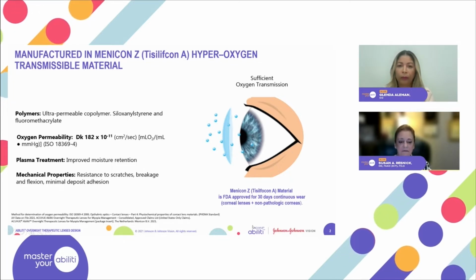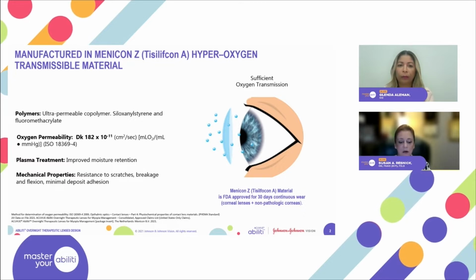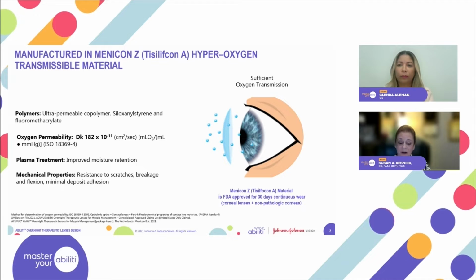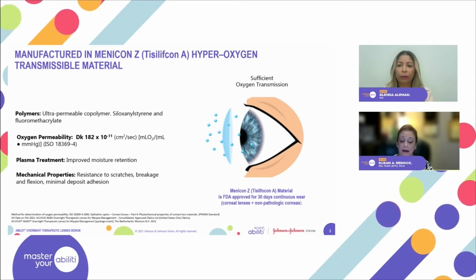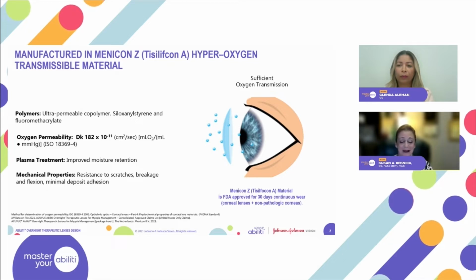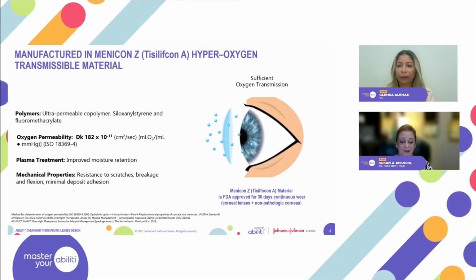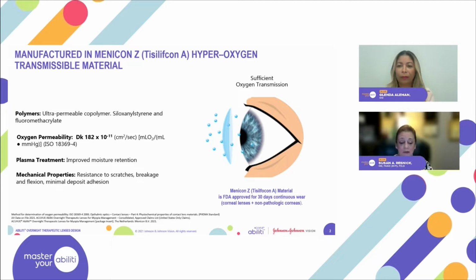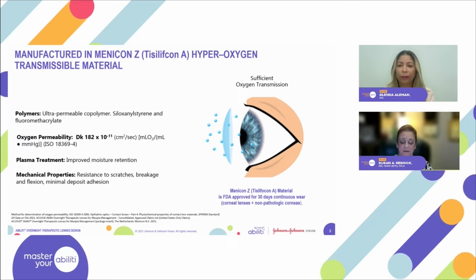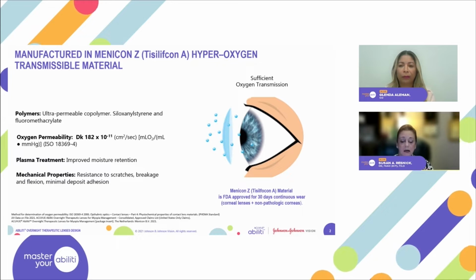It is a very wettable lens. It has a low wetting angle, and these are lenses that are going to be handled by children. Not that I think children are sometimes better than adults, but at the same time, we want them to be resistant to scratches and breakage. And mostly, we want them to not flex very much, because these are lenses that are designed to sit in a certain position on the eye and to give a certain level of correction with respect to that cornea.